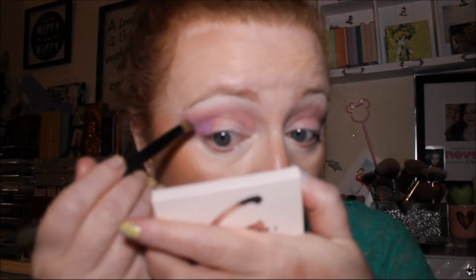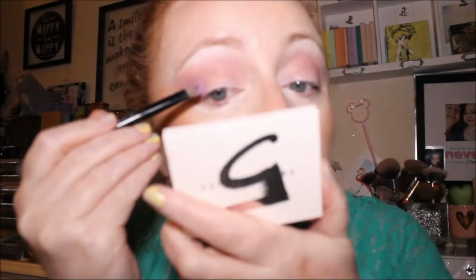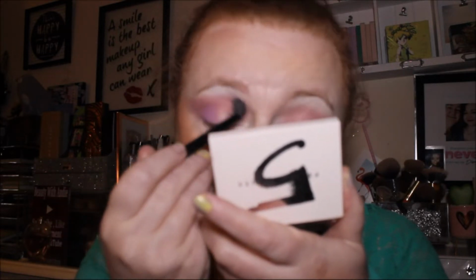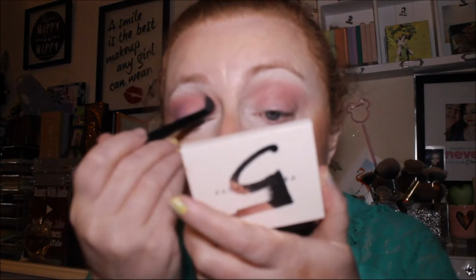So I started off in the outer V here, and then run the fluffy side of this brush through the colour switch and blend it out, just so there's no harsh lines. I'm going to build it up in the outer V. That's a beautiful, beautiful pink. I think I might want all of that in the crease, so I'm just going to go in with that side to save time. Yeah, I like that better.